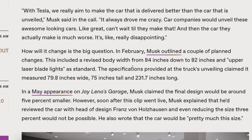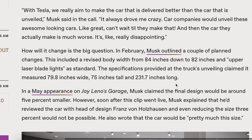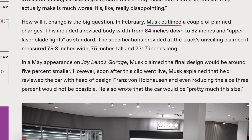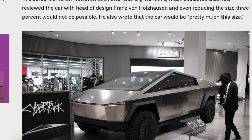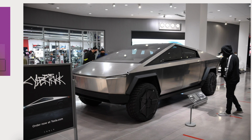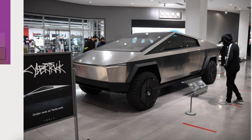You can see here that in February, Musk outlined a couple of planned changes from decreasing the width from 84 inches down to 82, and that the upper laser blade lights are standard. He also showed that it would be about 79.8 inches wide, 75 inches tall, and about 231.7 inches long. So he is planning on making it a little bit shorter, but he said that it would pretty much be the same thing. He's just going to decrease it a little bit. So you can see here about the size that it stands.